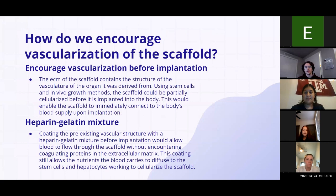So another question we have to answer is, how do we encourage vascularization of the scaffold? Since the scaffold itself will be decellularized, there will not be any endothelial cells lining the vasculature of the scaffold. So when pumping blood in, it will encounter the extracellular fluid, which can cause the blood to coagulate and cause blood clots and a lot of problems.